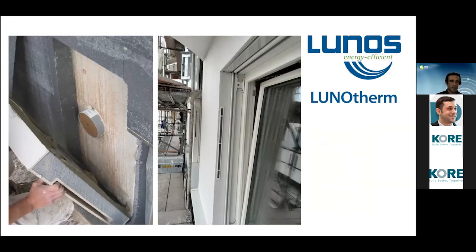It is possible to conceal the Lunas fans in exterior walls, easiest if we're using external wall insulation. So we connect the pipe for the E260 here. It fits into this Lunatherm element and can be completely hidden in the reveal of the window.